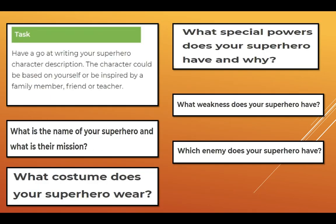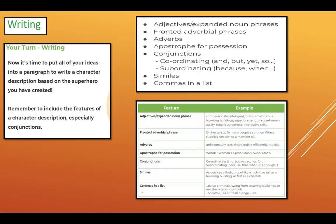Okay, so have a go at writing your superhero character description. The character could be based on yourself or be inspired by a family member, friend, or teacher. So this is purely up to you. It's your own creative imagination that will decide how to approach this piece of writing. So just a reminder, what's the name of your superhero and what is their mission? What costume does your superhero wear? What special powers does your superhero have and why? What weakness does your superhero have? And which enemy does your superhero have? So keep all of those in mind. You'll need to try and tick these off as you do your writing.